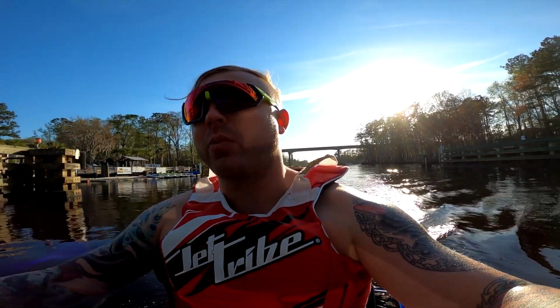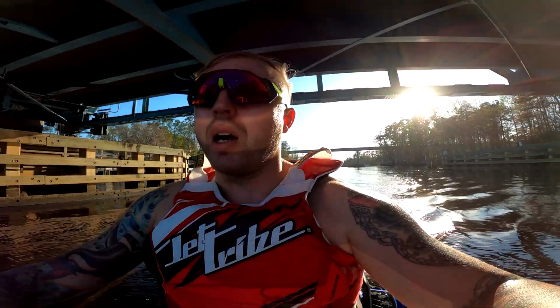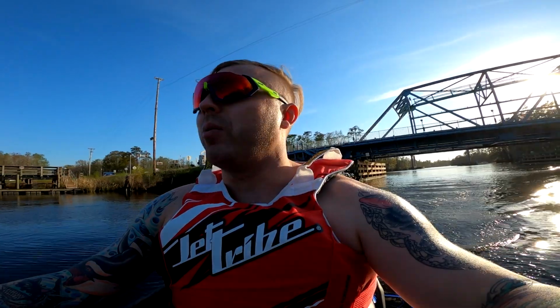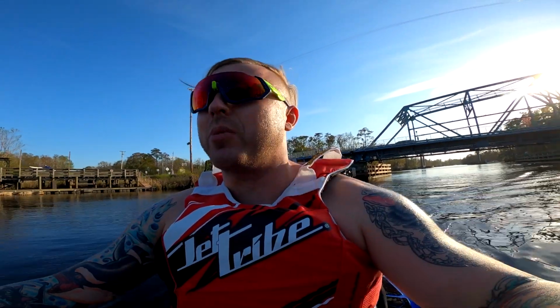The reason why I got this one is just to have a couple different vests, but also when I went to the Cayman Islands, I brought my different Jet Tribe life vest that doesn't say Coast Guard approved, and they weren't letting me wear it. Originally, I bought this right before my trip to the Cayman Islands, and so now I have another life vest. I like to change them up, the same as their board shorts, the whole get-up.